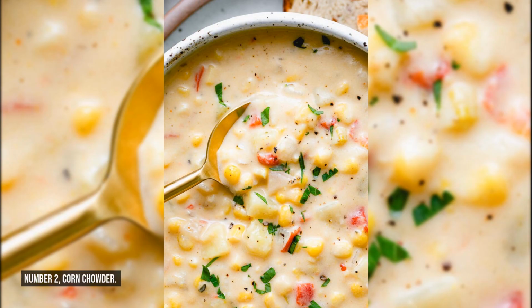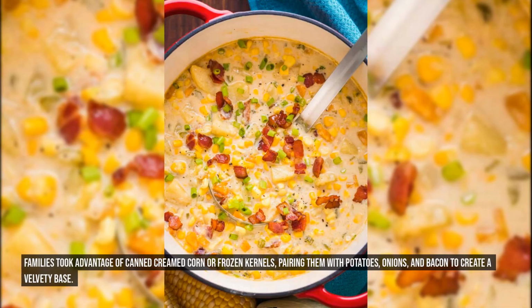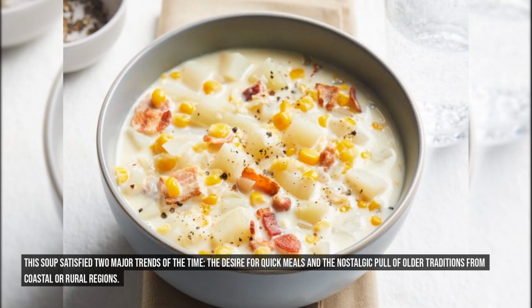Number 2. Corn chowder. The 1970s saw an increased interest in regional American cuisine, and corn chowder, with its roots in New England cooking, found its way into kitchens nationwide. Families took advantage of canned creamed corn or frozen kernels, pairing them with potatoes, onions, and bacon to create a velvety base. This soup satisfied two major trends of the time: the desire for quick meals and the nostalgic pull of older traditions from coastal or rural regions.